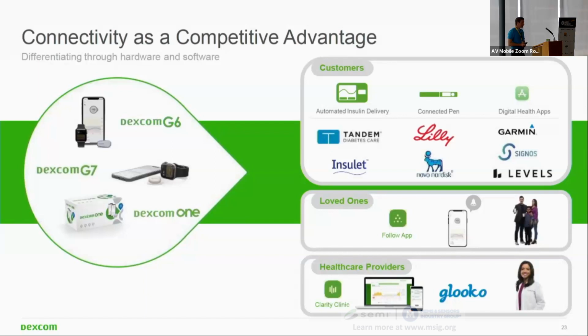For those who prefer to manage diabetes with pens, we've worked over the past few years with Lilly and Novo on connected pens using Bluetooth, and with many of the digital health and smartwatch manufacturers like Garmin to create new digital health apps to display glucose data in real time.